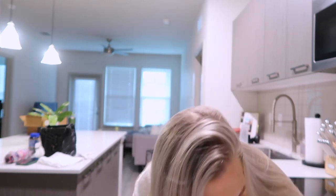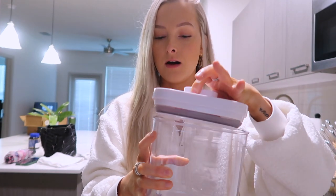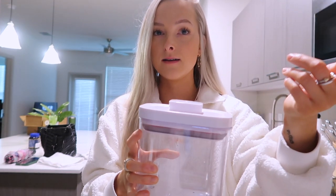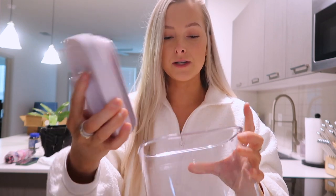So I'm gonna pour a little bit in. I store the coffee beans that I am not currently using in here. So after I open the bag, I pour whatever coffee beans fit in the machine, and then I pour the rest in here. I'll link this down below just in case you want it. I mean, it's perfect for storing basically anything. You can store oats in here, pasta, whatever you want, and it keeps it fresh.